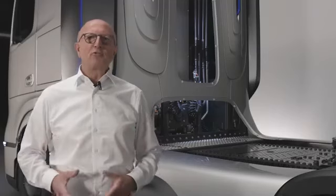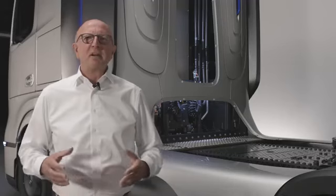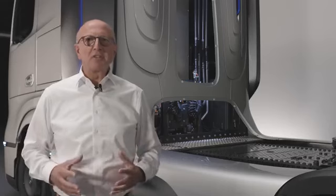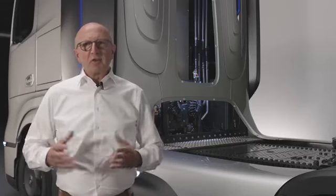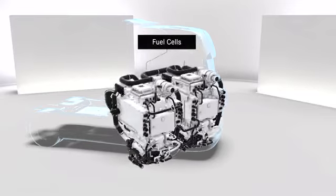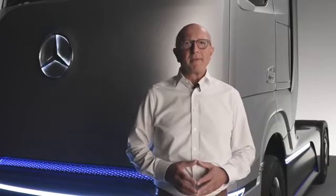Our GenH2 truck has a particularly powerful and efficient fuel cell system with 300 kilowatt output, with which we want to set the benchmark in our industry. The modular system consists of two 150 kilowatt units, each containing two fuel cell stacks with over 200 cells respectively. It is our latest development based on our more than 20 years of experience in fuel cell technology.